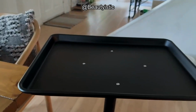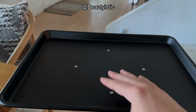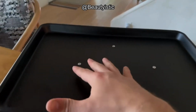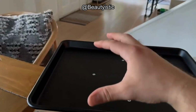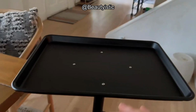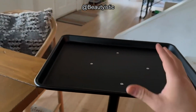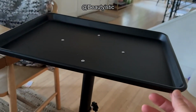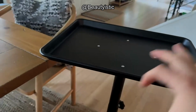In terms of performance, the FLOLXNB Salon Tray Cart excels in functionality. Users have reported that it rolls smoothly across floors and is easy to assemble. The tray's design facilitates easy sanitization, which is crucial in maintaining hygiene standards. The sturdy construction ensures that it can handle the weight of various tools and supplies without compromising stability.